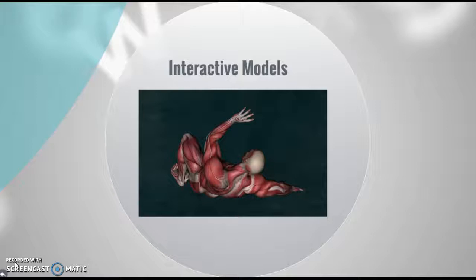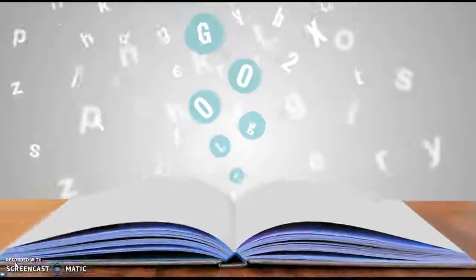Students can also download apps for interactive models such as the muscular system and other body systems. So this would be a great addition to any type of healthcare, anatomy, or health classroom.